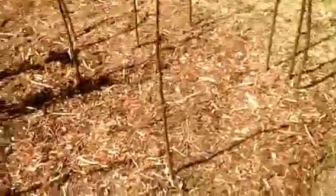I planted some peas here. They can climb the... This we planted too, willow. I didn't do it by the brick, obviously.